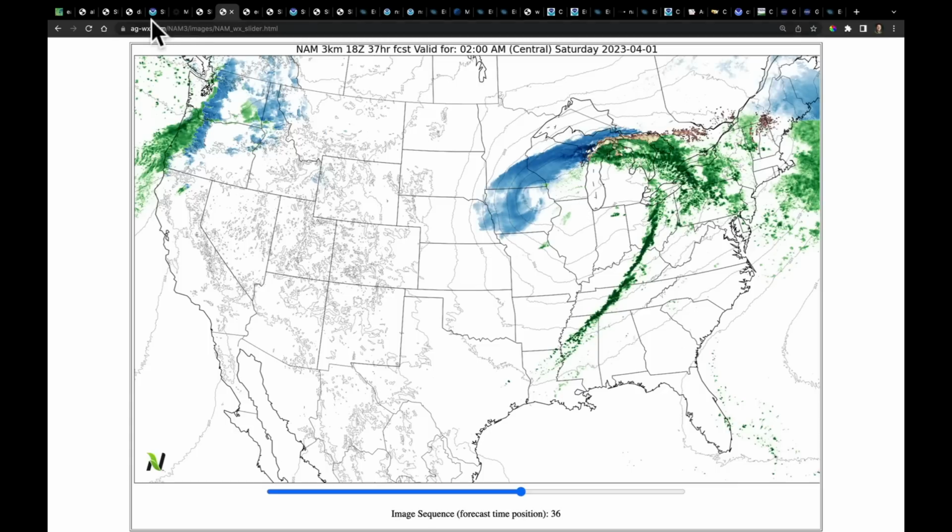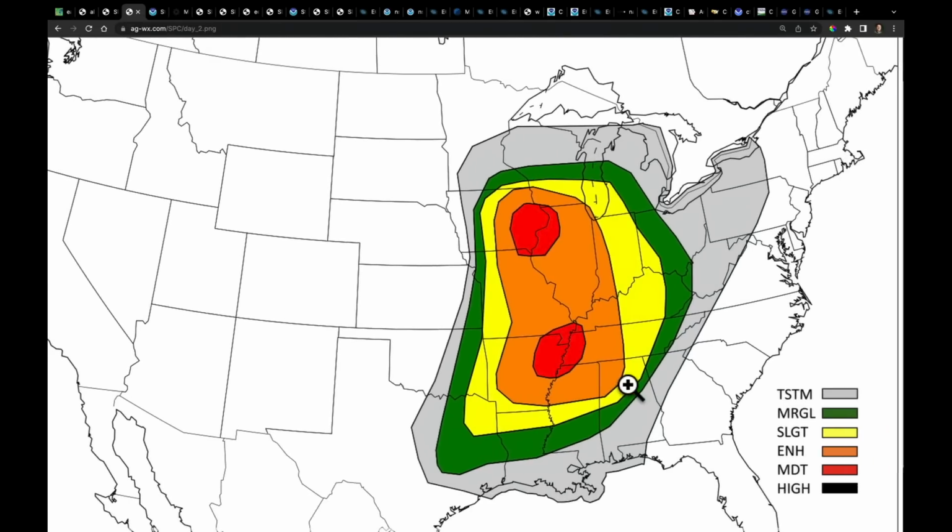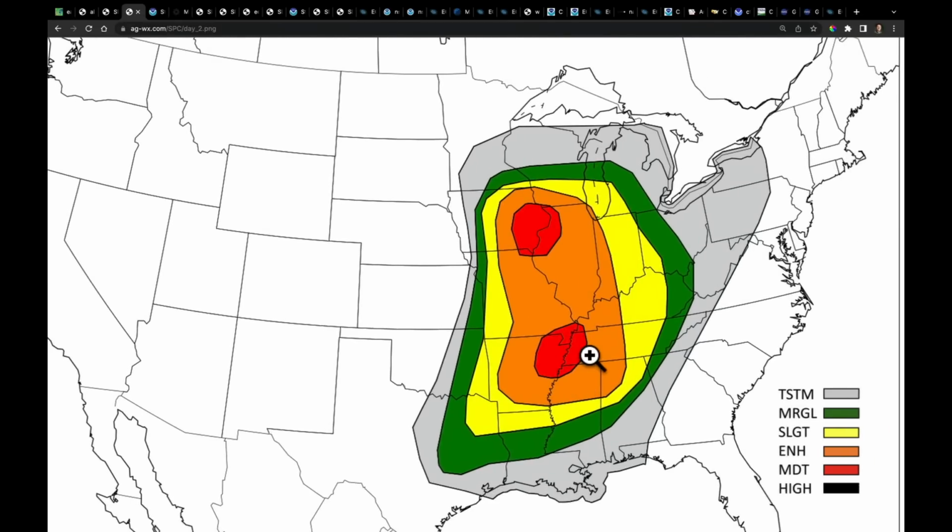But now you understand why the Storm Prediction Center identified such a large area of having this severe risk. Why not over into Ohio? Well, the storm will lose some of that energy as it goes into the overnight hours, which is why we don't see this extended farther in that direction.